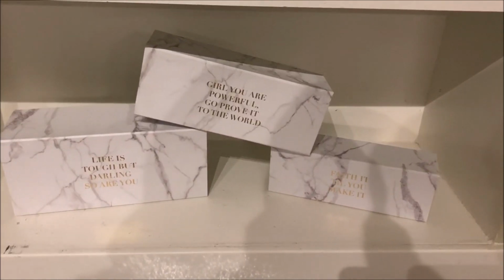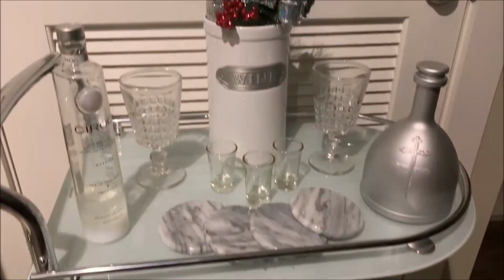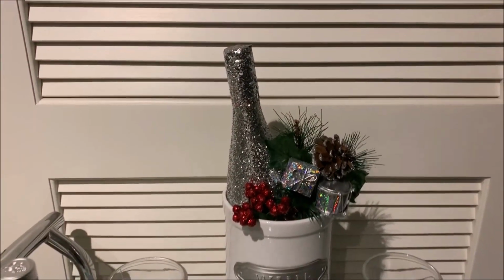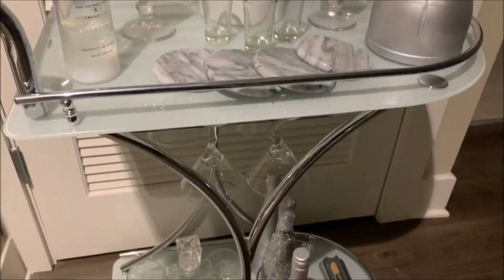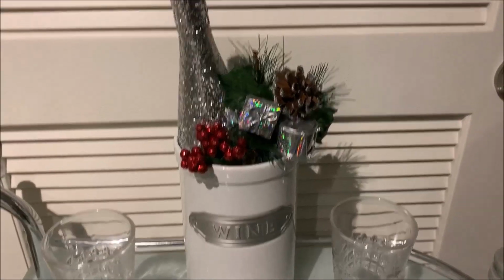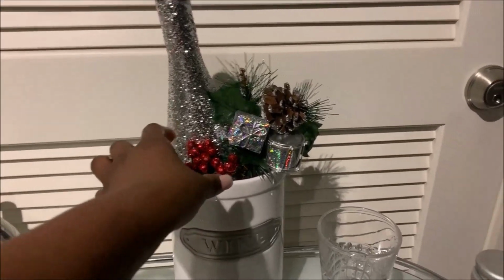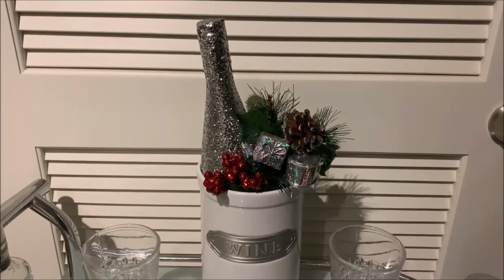Love it. This is my bar cart. I really didn't do anything crazy to my bar cart. I just added a few accessories here. So if you're interested in seeing how I decorated my bar cart, definitely feel free to check out my video. I have a video on that. But I just added some berries, and I added this. Both of these are from, you already know, my favorite store, Dollar Tree. So definitely go there and check that out if you're interested in getting just a few little accessories that are a great complement to anything that you already have.